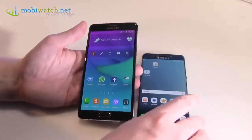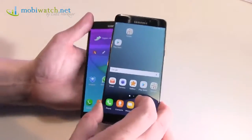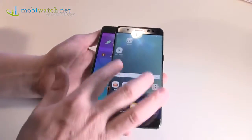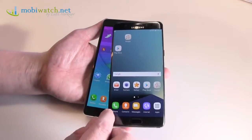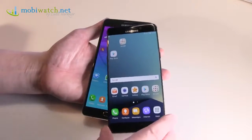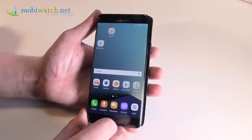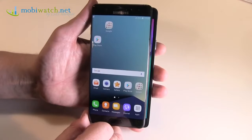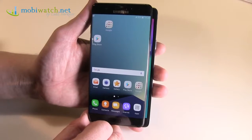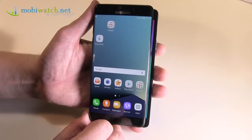And I compare these two because it's the same display. We have again 5.7 inch, and we have again 1440 by 2560 pixels. So the display is the same. Nevertheless, as you might see here, I hope so, it's a little bit smaller. Well, a little bit. It depends on what you see a little bit.